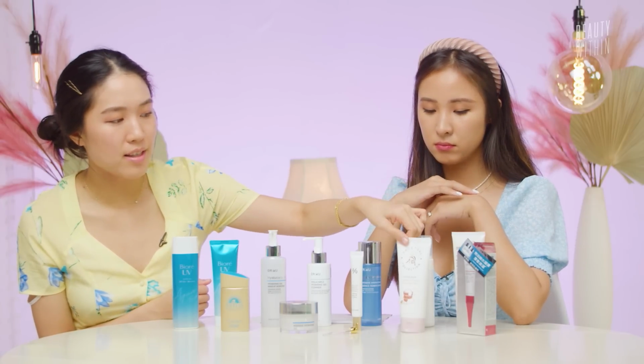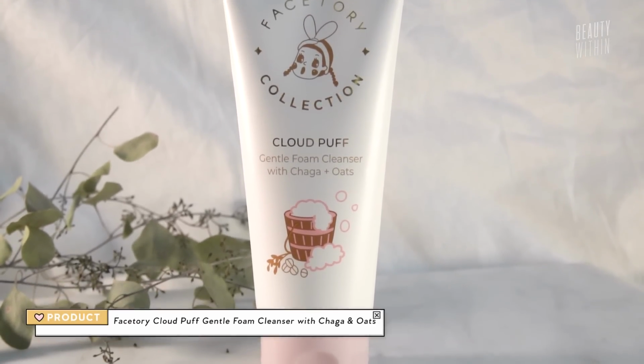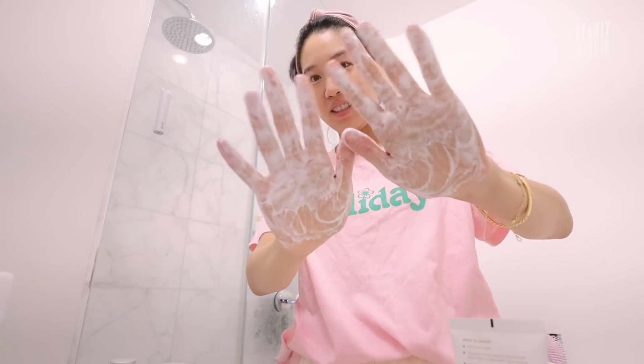And then we have 2 more. One is the Face Story Cloud Puff Gentle Foam Cleanser with chaga and oats. Very soothing, very calming. It's like a microfoam. When you're really working it into your skin, it turns into this very beautiful lather. It's a plush lather that's milky, like a cloud, and then you just work it into your skin.